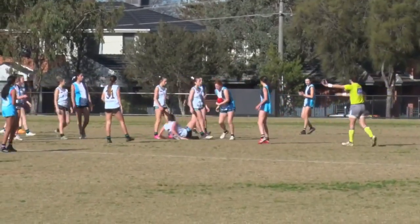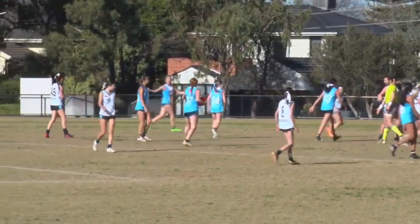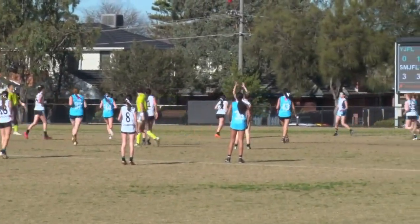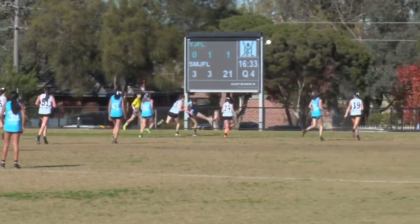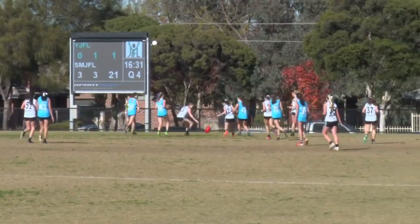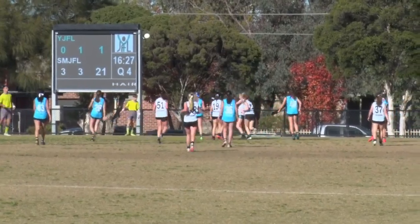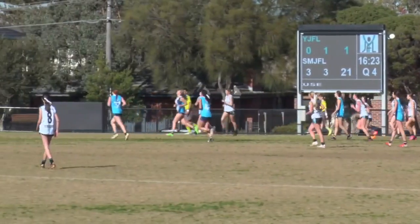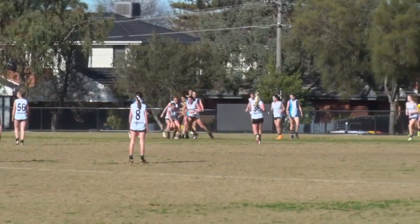And a very strong tackle that time was Fleur Wilson. She's won herself a free kick, and she'll go to the pocket, look for a mark. Went through the waiting hands. Still an opportunity out the back. Boundary line is beckoning here. Might work its way over. That stays in the field of play, and it's snatched away here for the YJFL. Get the ball out of trouble for the time being.